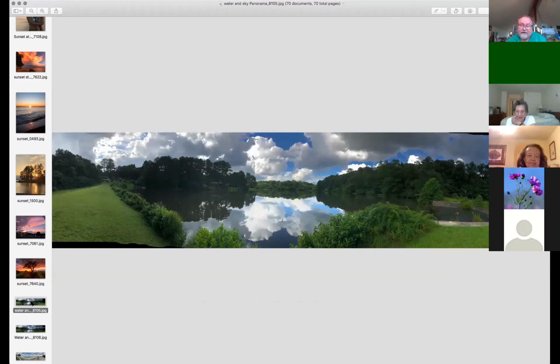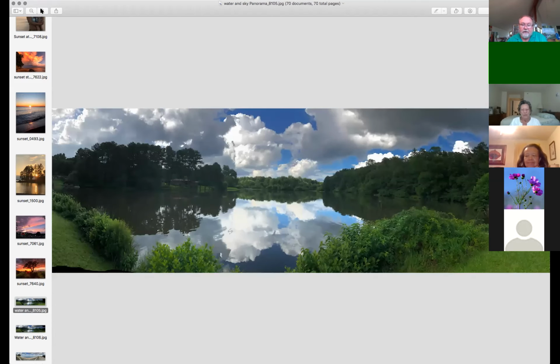Nice. That's my neighborhood. That's the lake down below my house. Now the water was very still that day. Literally, it's a mirror. Not two skies, but it's absolutely a mirror. One is reflecting the other.